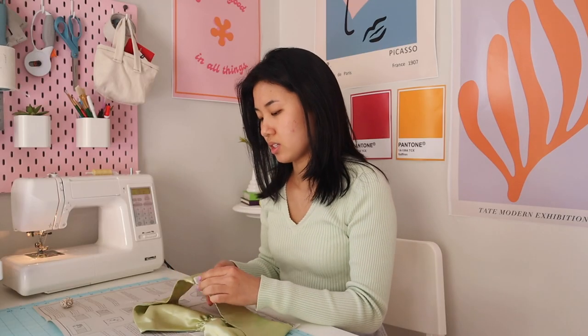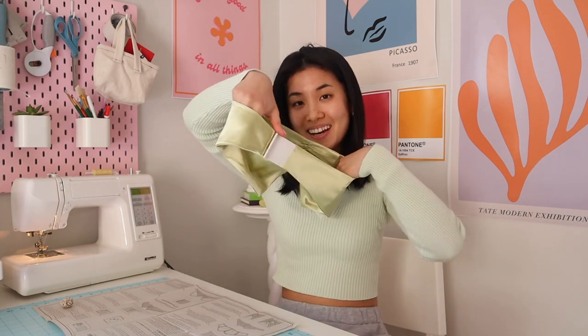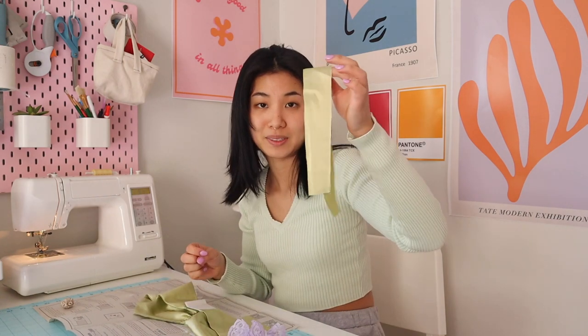Progress has been made. I sewed the rest of the hooks and eyes off camera because it was really boring, but our bralette now closes, and all that's left is the lace and the straps.